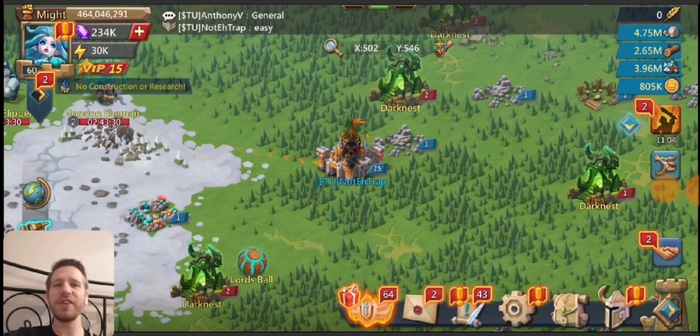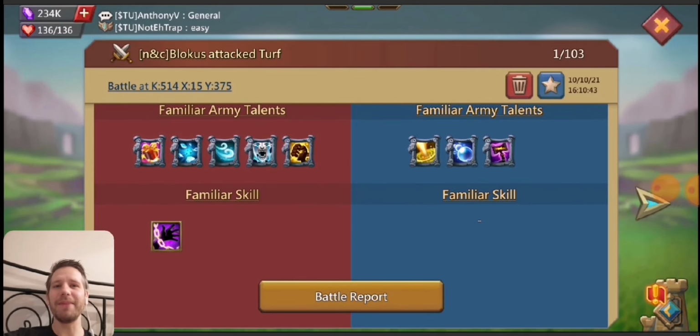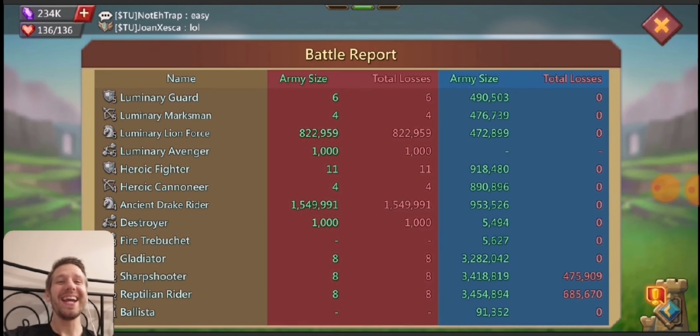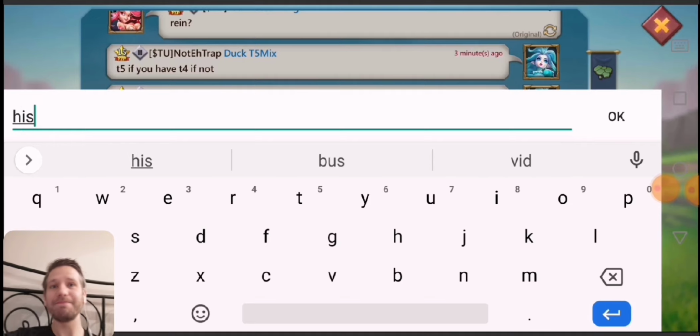It depends on my comp. If I have a good comp, I do have quite a bit of troops. If I get full countered, I'm losing 2 to 3 million troops probably. I mean, that's kind of the worst case scenario. Actually, the worst case scenario is I don't put my war gear on, and you get to see later in the video what happens when I don't put my war gear on and I get full countered. Yeah, it hurts quite a bit.